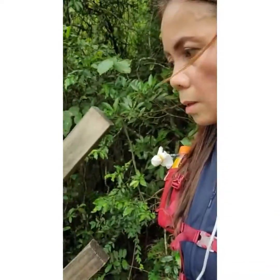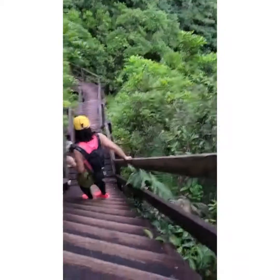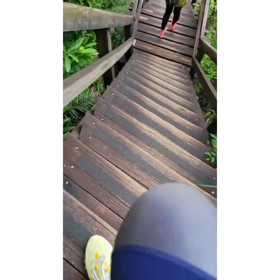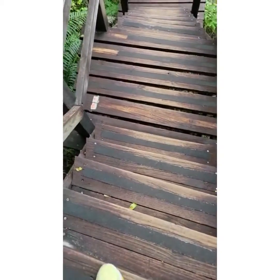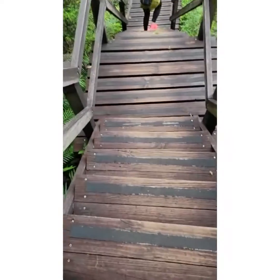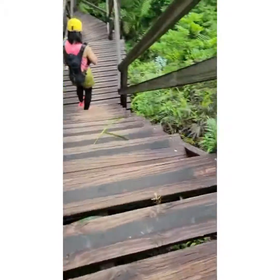Wow! So as you can see, we are going down these very steep stairs. Just be careful. There we go. Let's go. Besh, be careful. Step 1, 2, 3, 4. Just be careful. Every step we are going down. Must be careful. It's really nice.